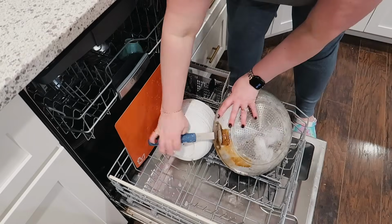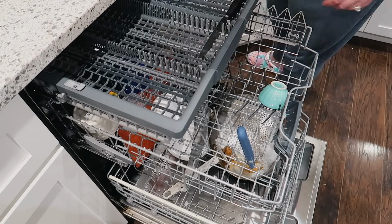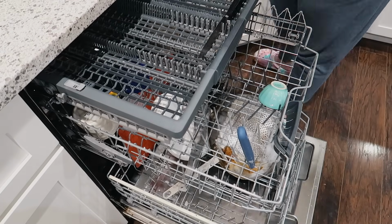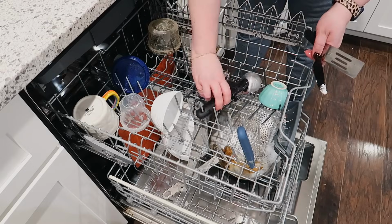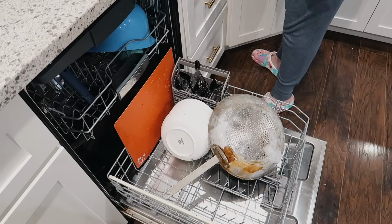I can remember my grandma teaching me how the water had to be really hot to sanitize the dishes. And at her house, she had this big farmhouse sink that we would help her do dishes in. And then she would assign one of us to dry them off with a tea towel. And it was this whole big thing.